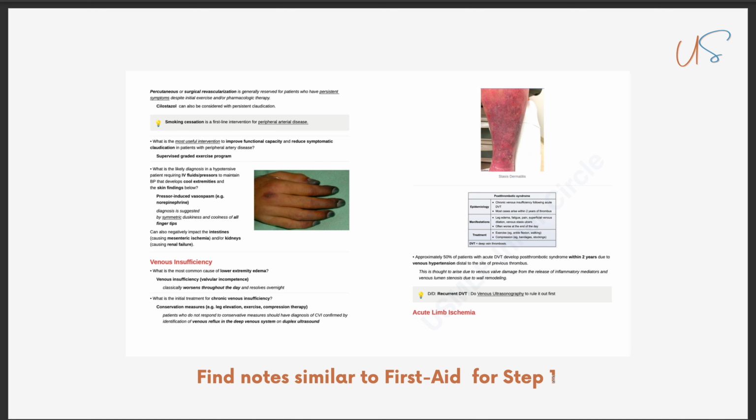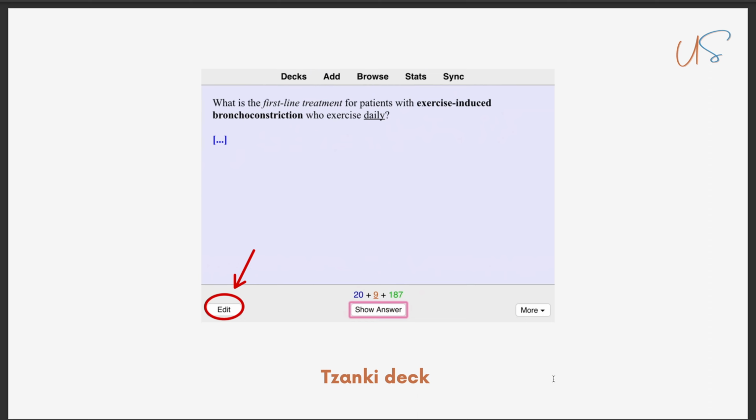If you don't like notes, you're not confident, and you don't trust any notes, and you want to make your own notes, I would suggest going for the Zanki deck or the Anki deck. I hope everybody knows what those are. These are the spaced repetition cards. There are some pre-made decks. The famous one is the Zanki deck. You can easily find it online on Reddit.